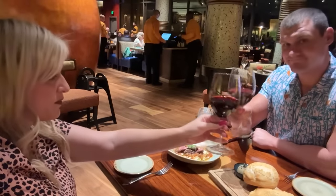I think there's two real downsides to staying at Animal Kingdom Lodge. One, I think the transportation is not ideal. There's only buses. This is the only deluxe resort that doesn't have any kind of boat, monorail, Skyliner transportation to any of the parks. It's only buses, and you're pretty far away from like Magic Kingdom, so it's going to take a while to get around property, so the location isn't ideal.